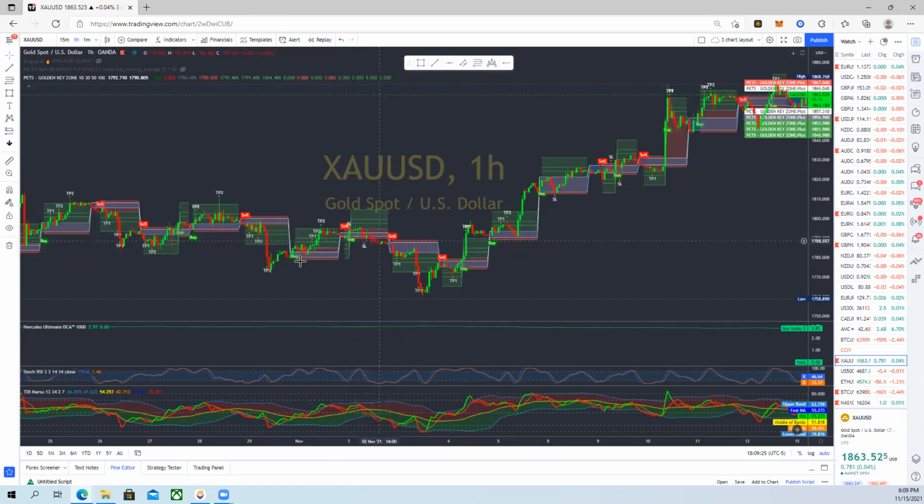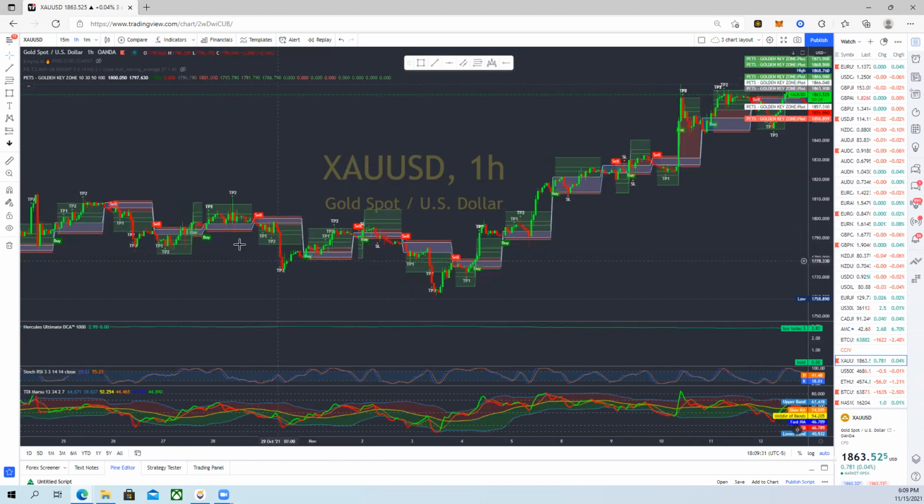This is a wild day right here. Notice this buy, take profit 1, 2, and 3. The sell, take profit 1, 2, and 3. This buy, take profit 1, 2.